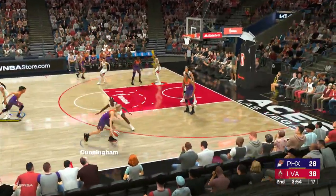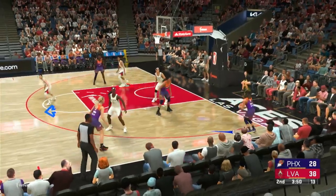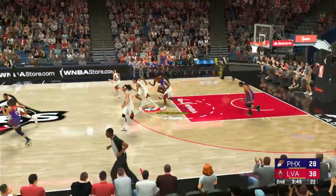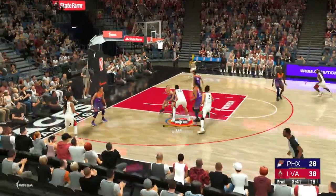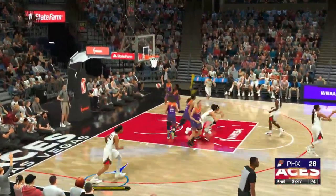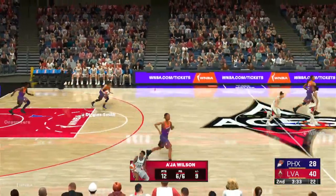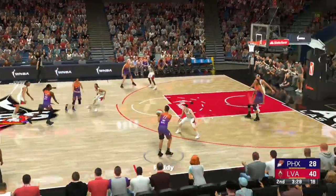And here's Cunningham. Back to Diggins-Smith. Puts up a 3. It's rebounded by Young. And here are the Aces now. 10-point lead. This is their biggest lead. Here's Wilson. Nails the 16-footer. When she's giving her team this kind of effort and efficiency, they are just so tough to beat. Pass to Petty.